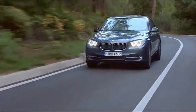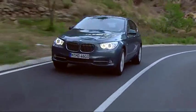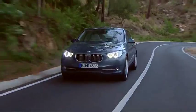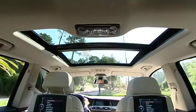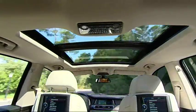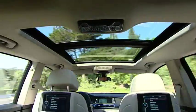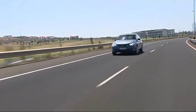When the bitumen starts to get squiggly, you can press buttons for firmer steering, sportier gear shifts, and a stiffer suspension that extracts more from the GT's fine chassis. Of course, the Gran Turismo is a car designed mainly to cover great distances, in great comfort. And in normal or comfort modes, the GT lopes along freeways with kilometre-crunching ease.